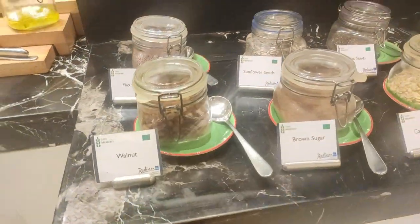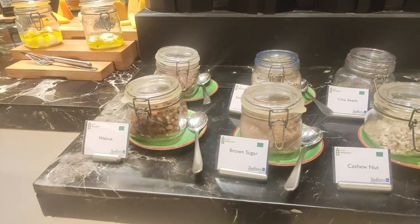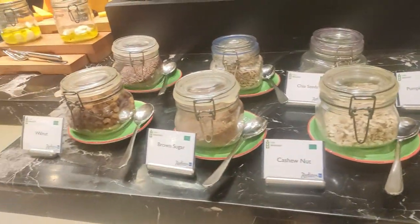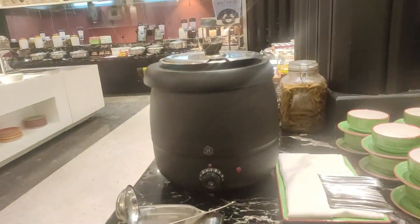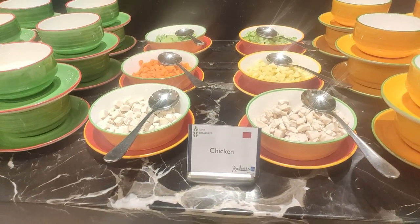You also have different types of dry fruits. As you can see, cashew, walnut, almonds. Now we are going to move towards soup. Both veg and non-veg soups are available. These are different types of toppings.